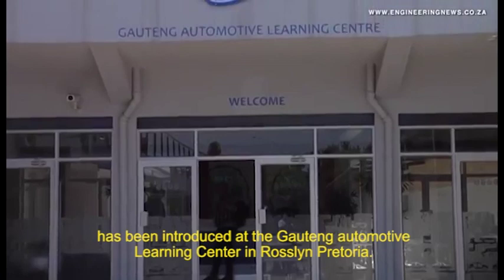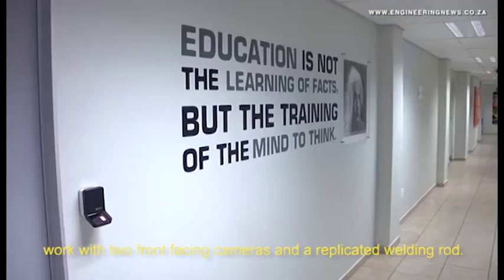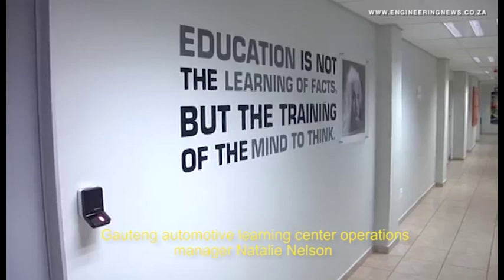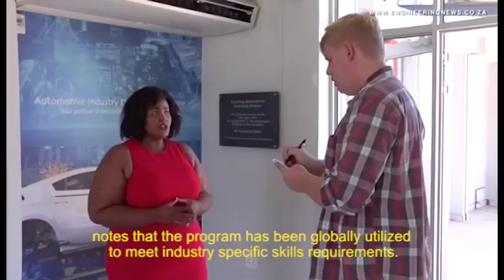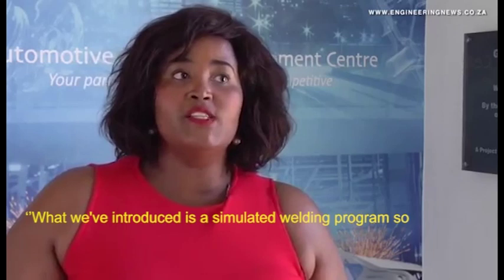The simulators, which enable the center to cut several costs involved in practical welding training, work with 2 front-facing cameras and a replicated welding rod. Gauteng Automotive Learning Center Operations Manager Natalie Nelson notes that the program has been globally utilized to meet industry-specific skills requirements. What we've introduced is a simulated welding program.